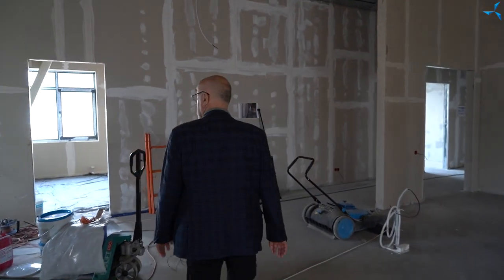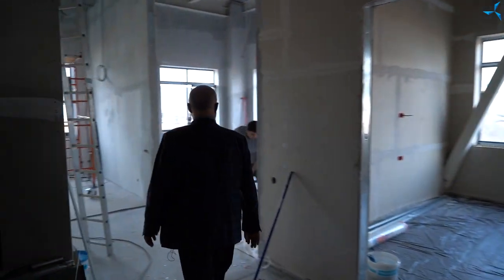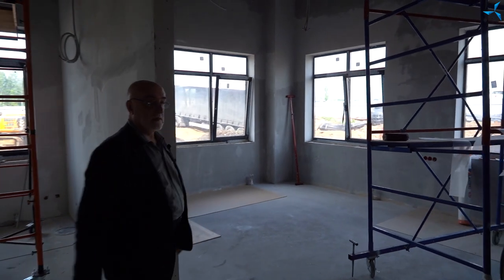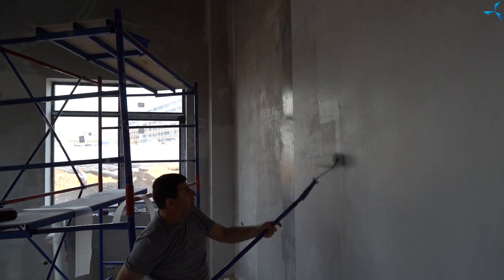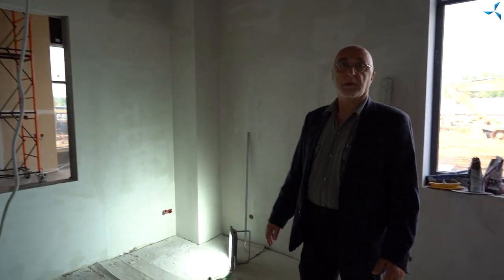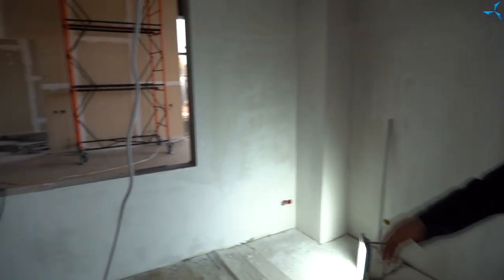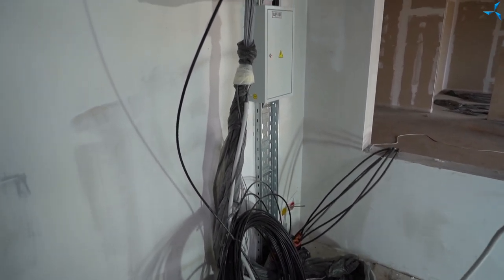What is going on here? Good afternoon. Finishing is going on here. And we need to perform finishing in this very room. It is a dispatching unit. Why do we need that? Please show what is being done here. And those hanging things from the ceiling.